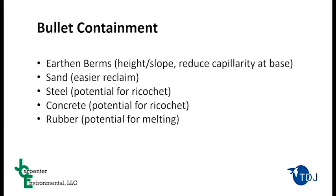Sand is useful for berm material because it's easier to reclaim using screening techniques. Steel and concrete are useful, except you need to be aware of the potential for ricochet with those. And then also rubber for dissipating that kinetic energy is useful, but with the heat generated, there is a potential for melting.